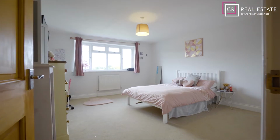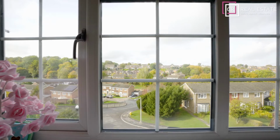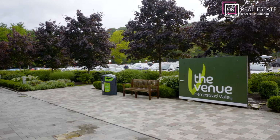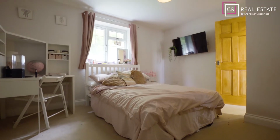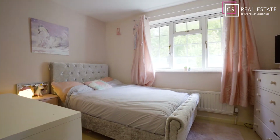Ferndown Close is a short distance from Hempstead Valley Shopping Centre. Hempstead Valley has over 50 shops offering the latest fashion, beauty, homeware and much, much more. The nearest mainline station is Gillingham, which has a fast train into central London.